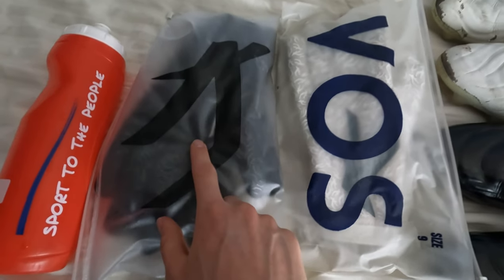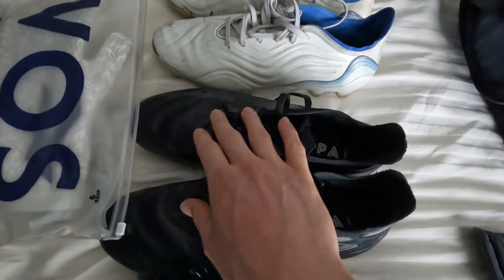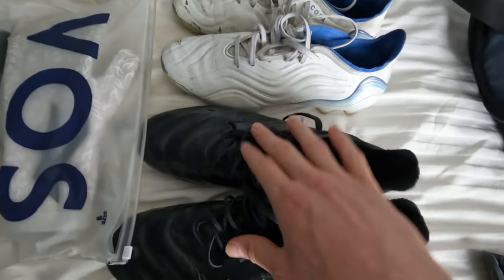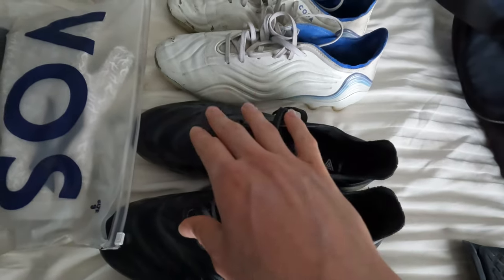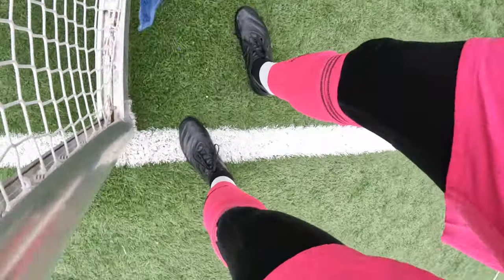I'm going to wear these ones today, but in case something happens, I got a backup pair here. New shoes and old shoes. I'm going to wear these, but in case something feels odd, I can change and switch to these. And then the rest, the match kit, I'm going to get when I'm in the locker room.